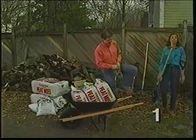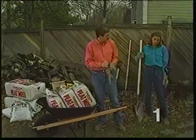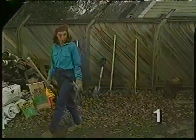Okay, we're ready to start cultivating the vegetable bed and to add the elements we need to improve the soil. Basically, we'll be bringing in new organic matter and adding nutrients that the soil lacks. And after we mix it all together, we can start planting.